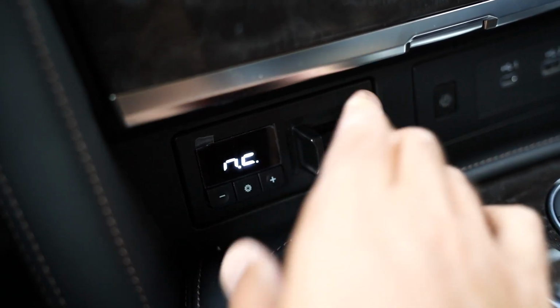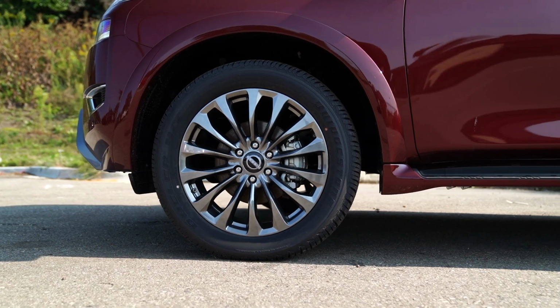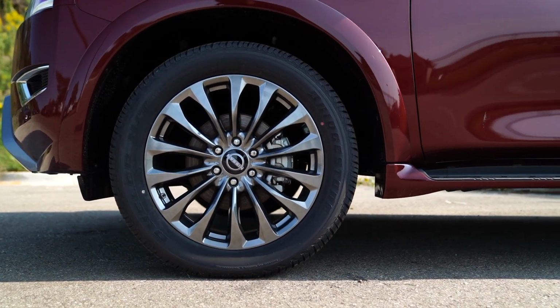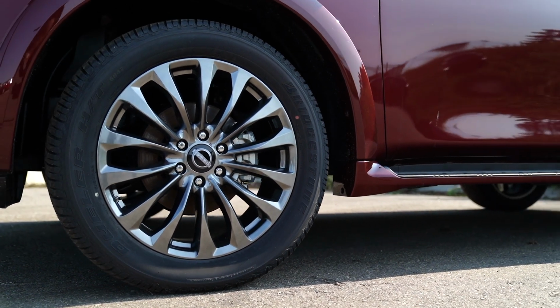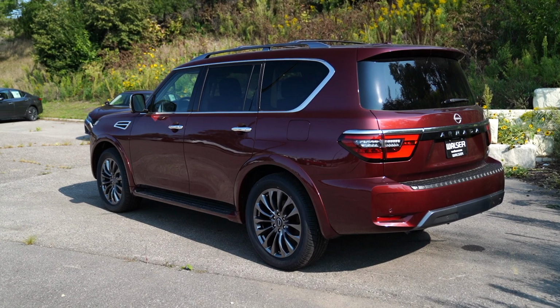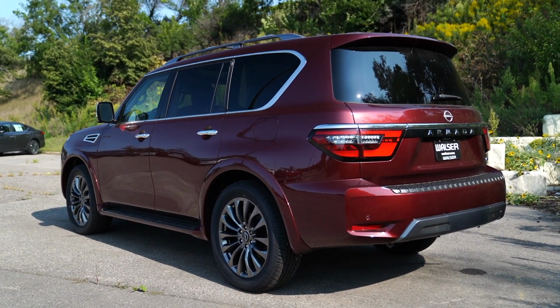Now from there on the exterior, this Platinum does ride on the 22-inch wheels. So it's a really good looking wheel. It's kind of a titanium finish to it. It matches very nicely with this red exterior, as this is one of the optional paint colors, but I think it's worth the about $400 upgrade because it looks pretty awesome.